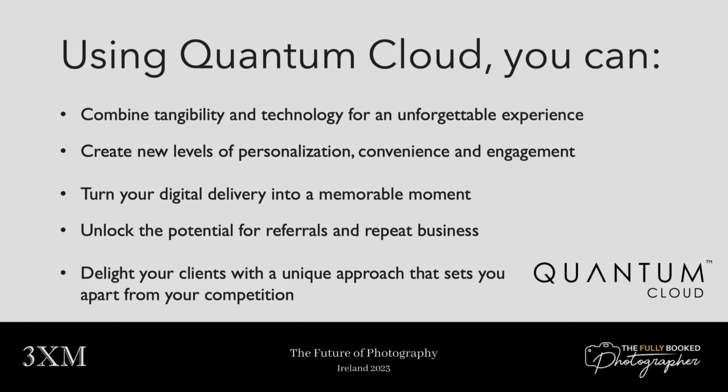I'm going to talk a little bit about that. It turns your digital delivery from something that's very transactional and boring into something that's memorable. And it comes at a critical point in the client journey, so that's really important. It's going to unlock the potential for referrals and for your clients to come back as repeat clients. And it's going to set you apart from your competition. There aren't that many people out there doing this right now, so you're going to look different against all the other photographers in your area.